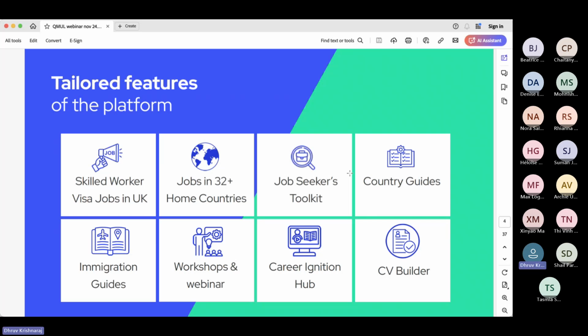Now, our support does not end once you finish your graduation with Queen Mary. It continues even when you're an alumni. So, whether you're an international student currently studying or have just finished and are on your post study work visa, you can continue accessing Student Circus's resources to find the right roles in the UK later on as well.